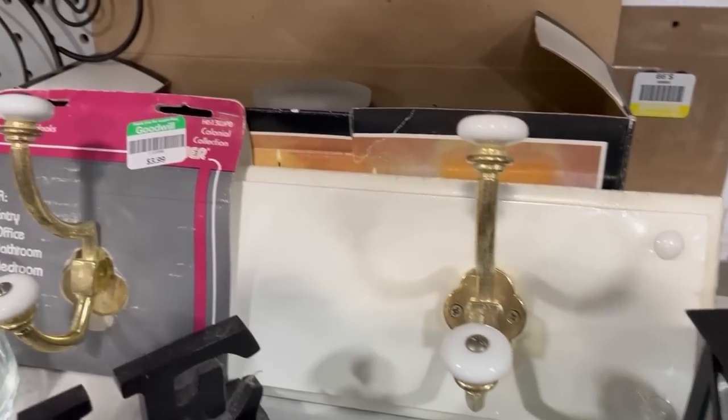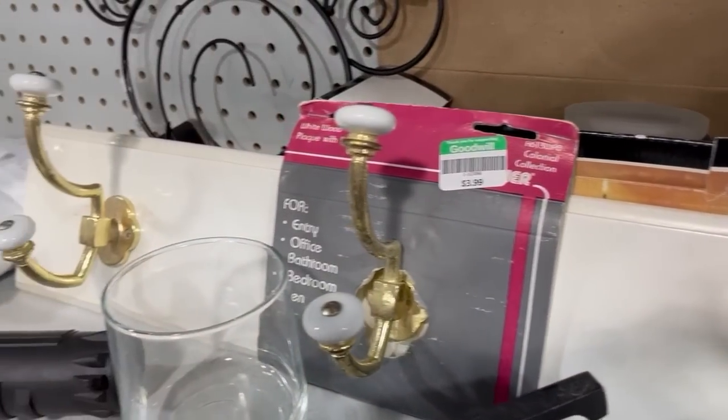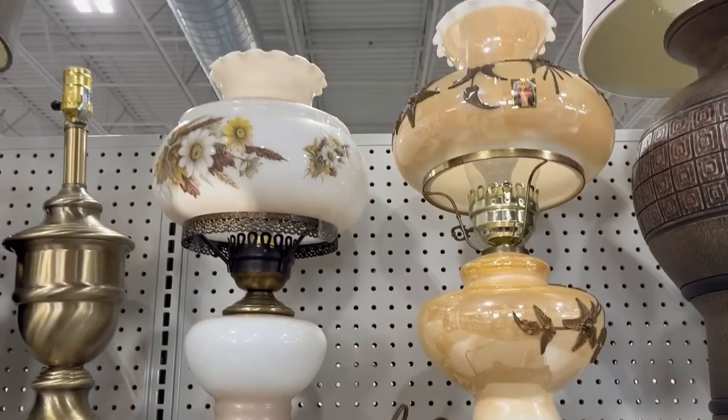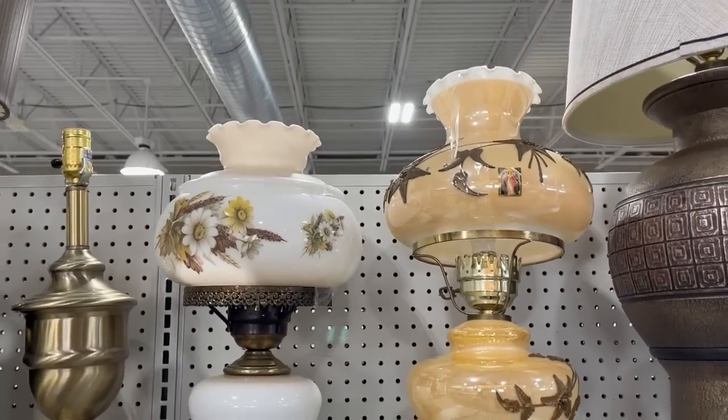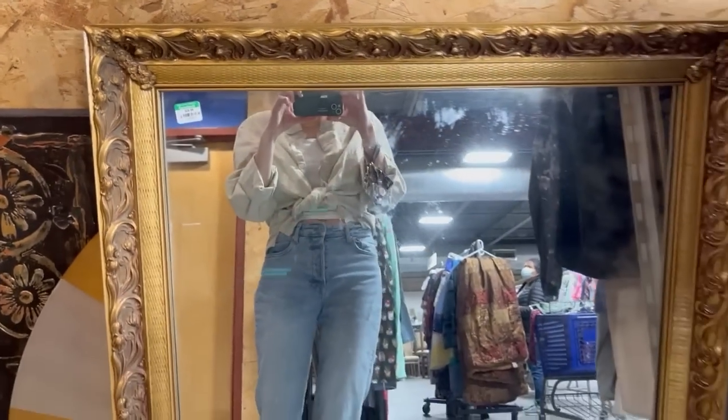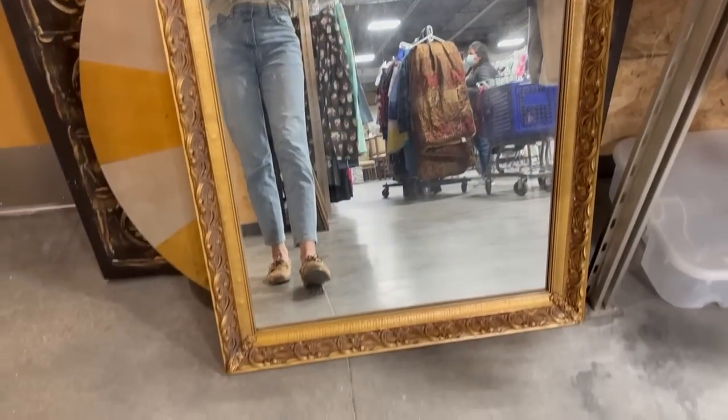I saw these hooks and it's cool because they kind of look like the ones that I currently have, but there was no patina to them and I wasn't sure if they were real brass. I loved this huge mirror, but I just don't know if I wanted to try to transport it along with everything else that we own.